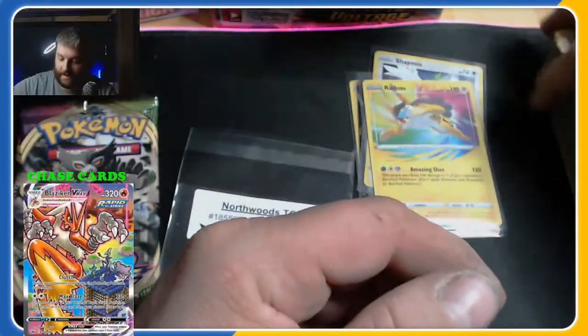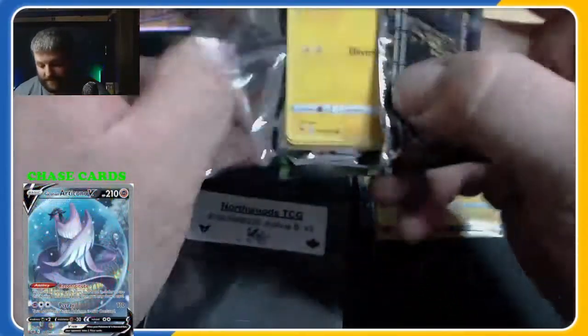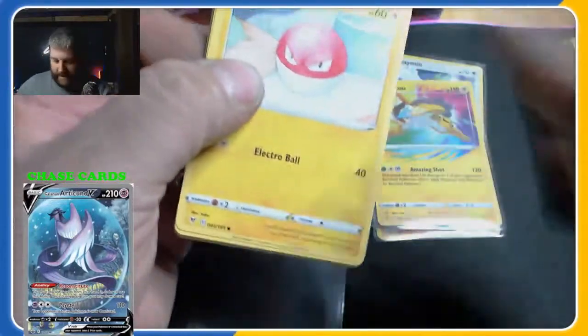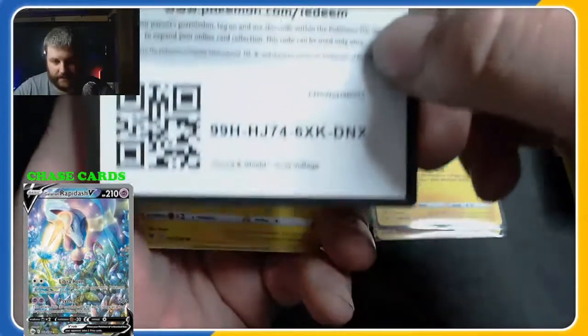No, I have not gotten a God Pack. I wish I would have gotten a God Pack, but I have not gotten one of those. I didn't get a God Pack out of either Shiny Star V or VMAX Climax.